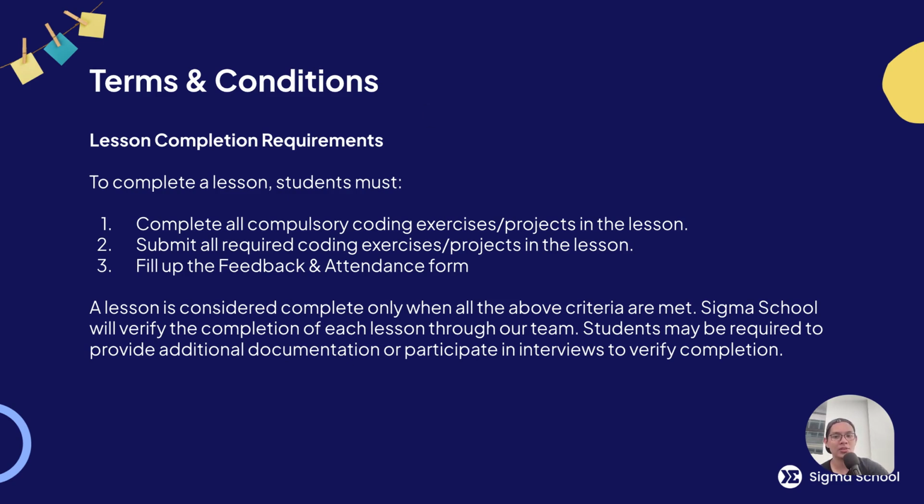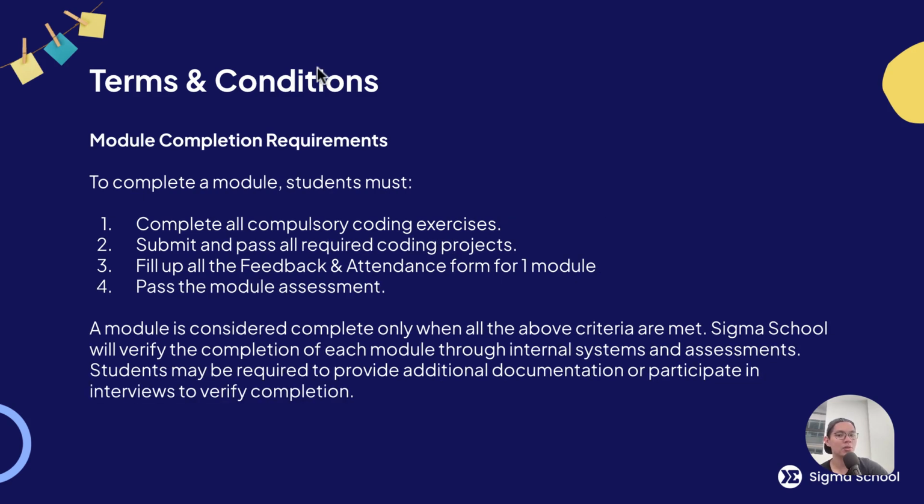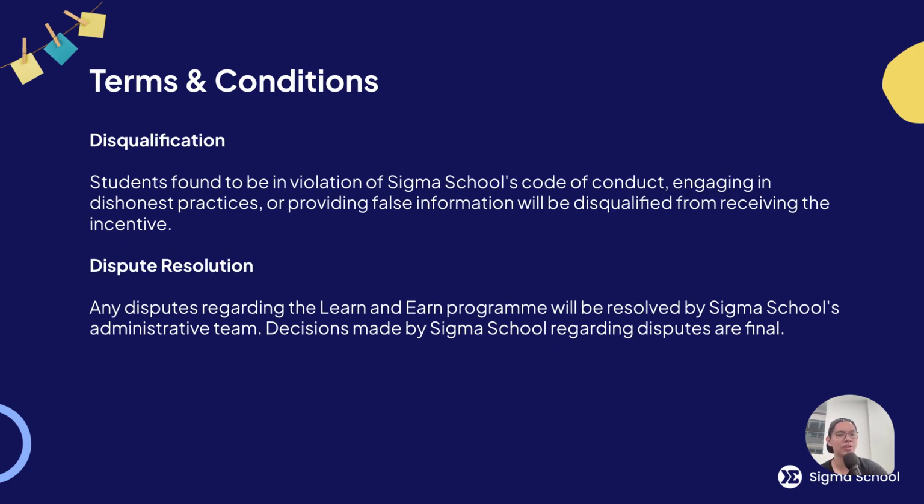This is the requirement for a lesson to be marked completed. We might ask you for more things to verify. Similar to the modules completion, you need to complete all compulsory coding exercises, submit and pass all required coding projects, fill up the feedback and attendance form, and pass the module assessments. There are a couple of module assessments in each module as well. Same thing, this is something that we need you to do in order for us to consider your module verified.